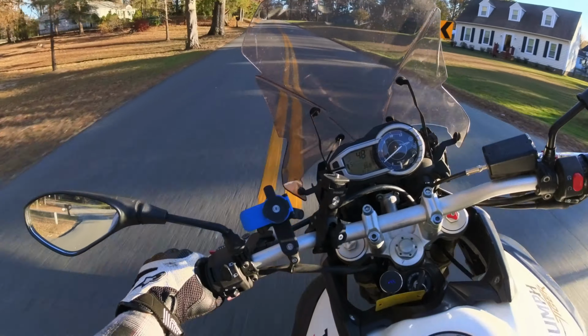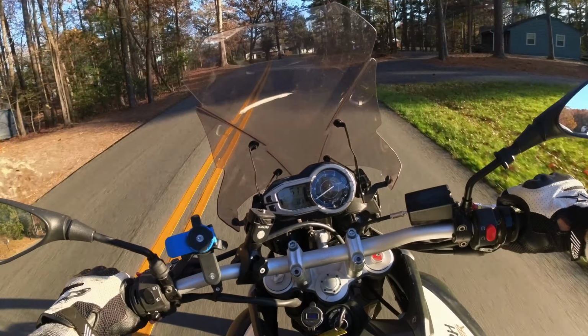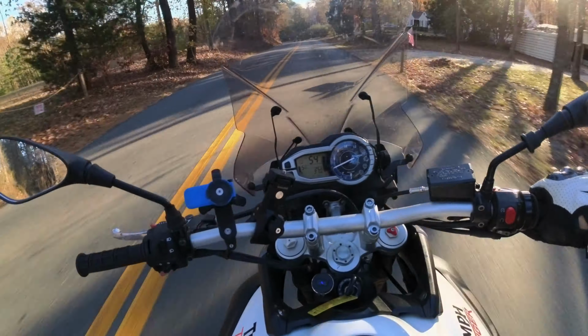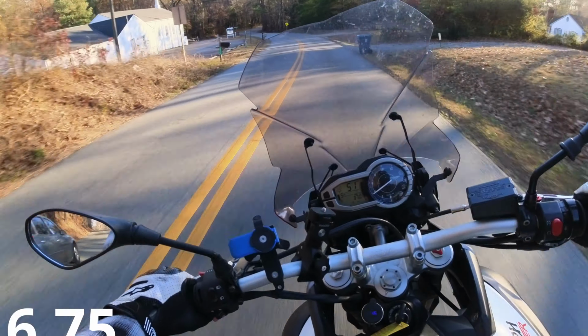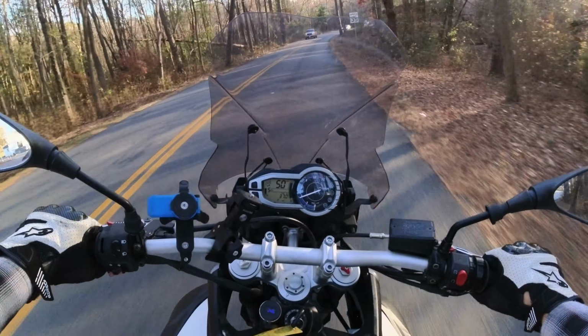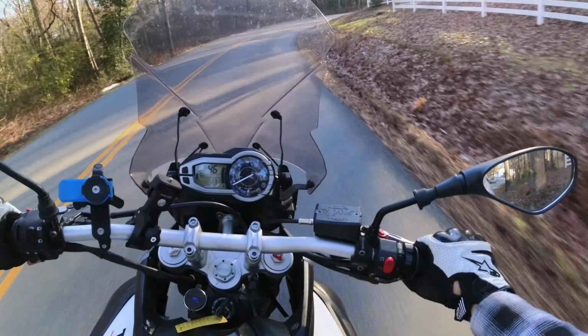Oh, we're about to get to my favorite turn of all time. Well, around me anyway. And that's a cop. Overall, I think I'm gonna have to give it like a 6.75. I think that is probably the right score to give it. It would definitely score higher if it had bags or some sort of storage system. But I think 6.75 is good for this bike.